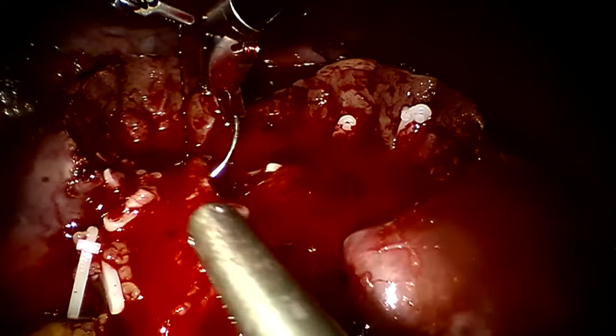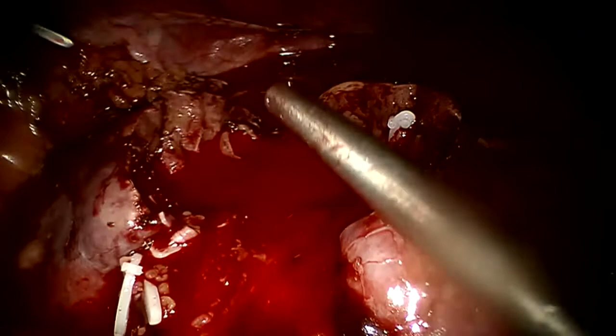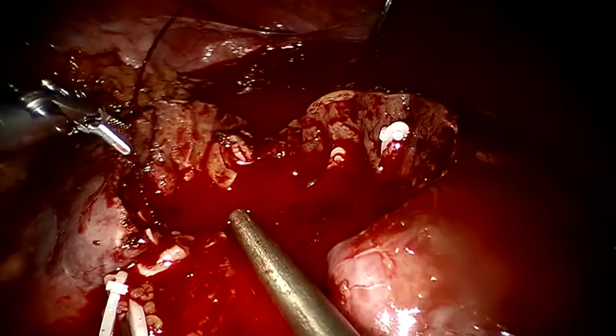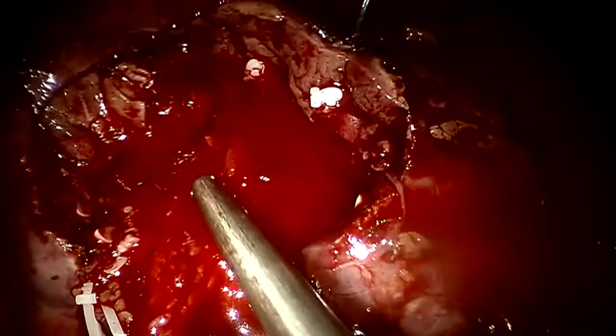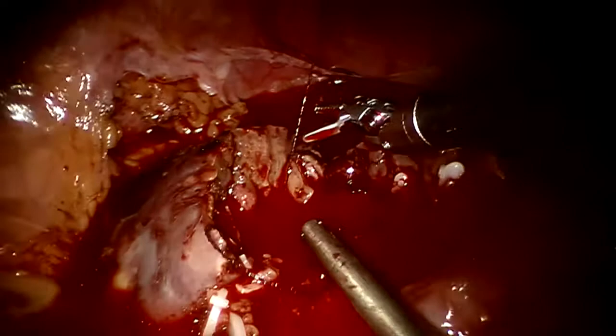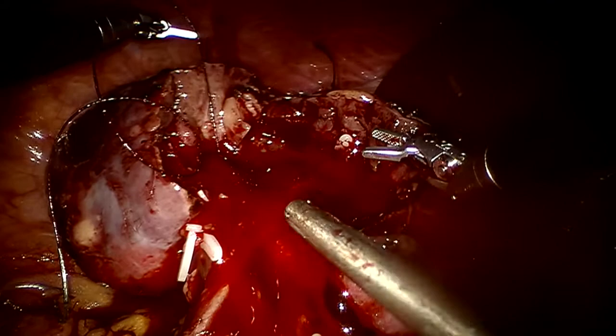I need to close off the collecting system. I'd really much rather be doing this with the SH130, a more delicate stitch, but they didn't have it. Okay, so now we're going to keep going here. Okay, the irrigation, please. That's a very wimpy irrigation. Well, the bleeding's a good sign. What do you say, Raid? I don't want to suture too much.